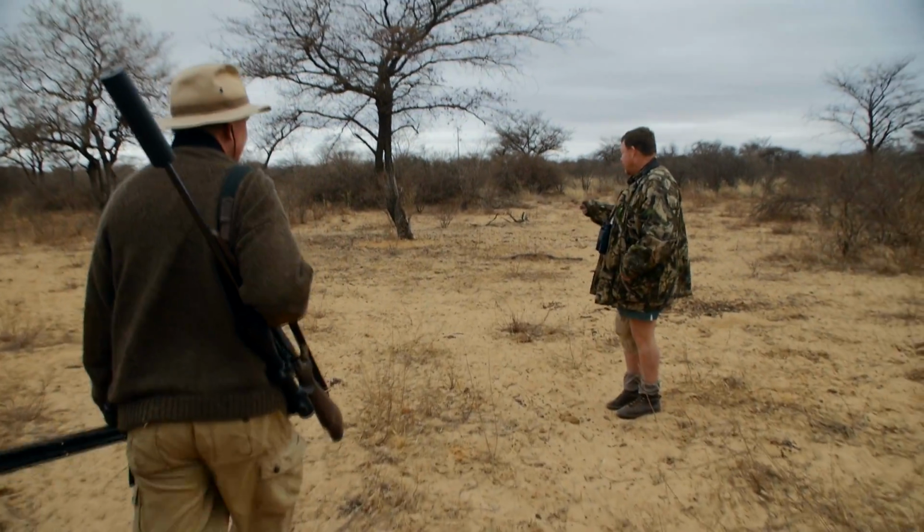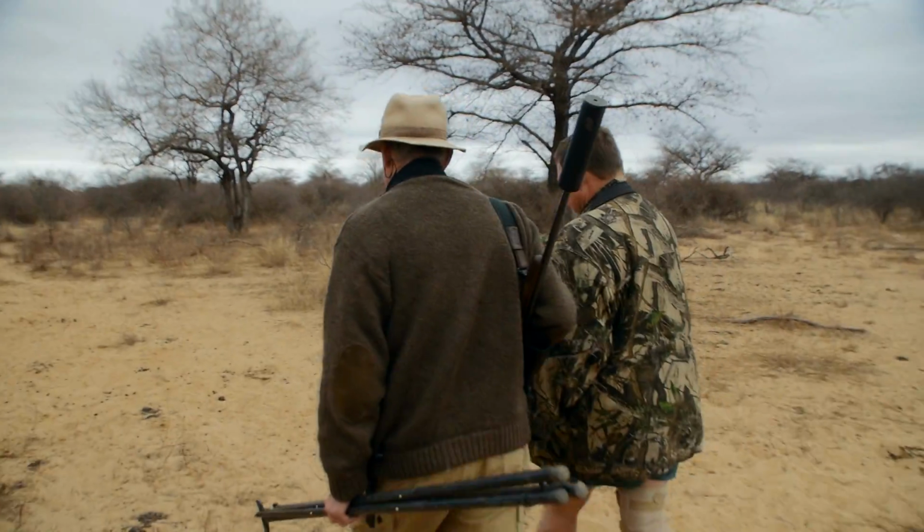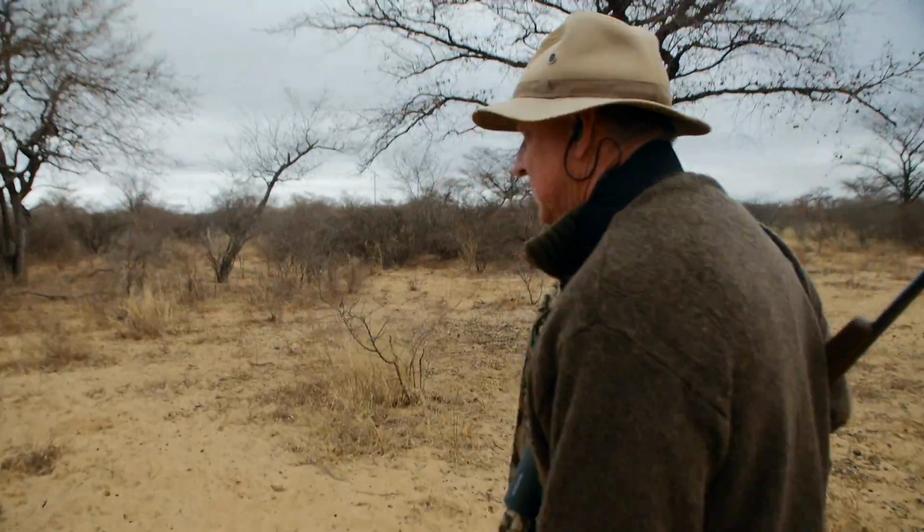I was thinking we are on the track, there's no blood, there's no sign. I said to him, go back and circle, we are missing. Good idea. Unbelievable. I had the feeling that we were on another kudu's track. Yes. But I didn't say it. No, we have to try, we have to follow. No, we have circled there and we haven't found anything there.